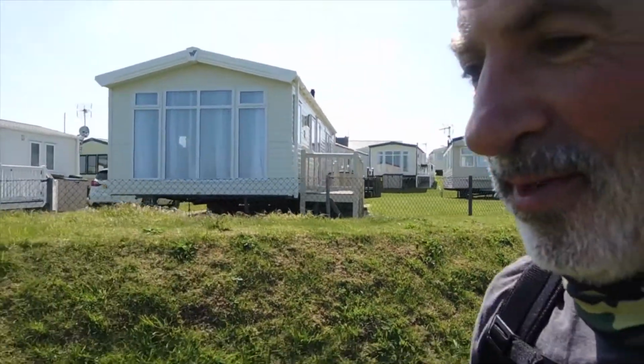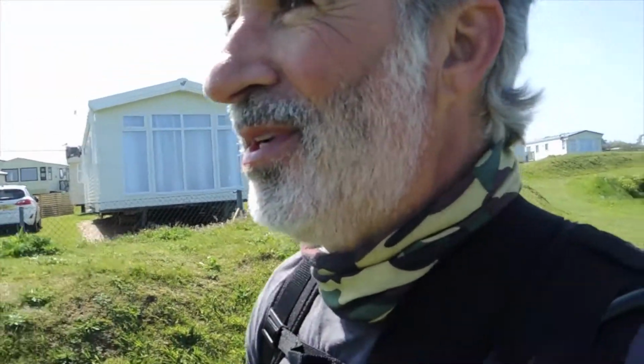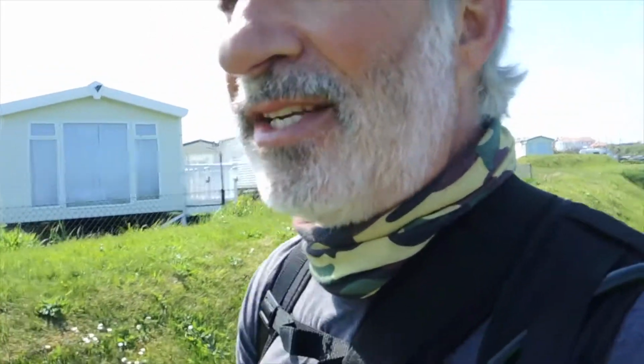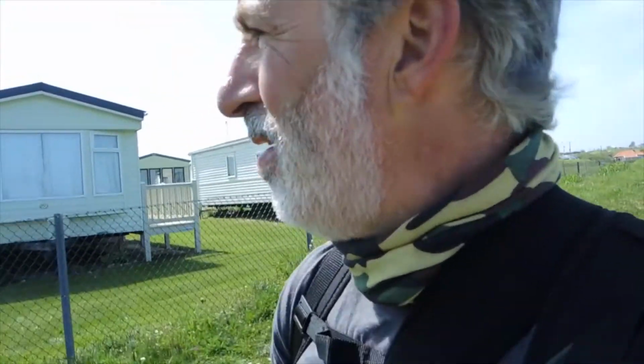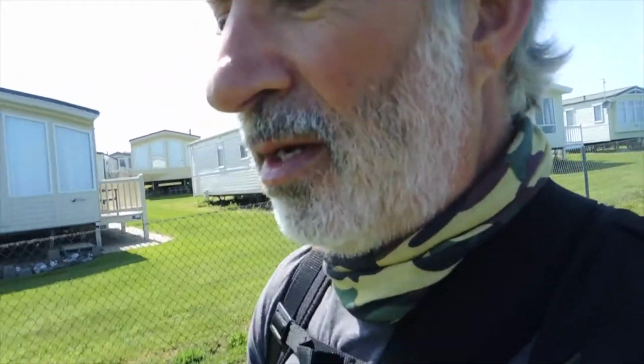Around the outskirts of the second caravan park, we come to near the end of our trip on this part of the Norfolk Coast Path. We're now going to ease down into Mundesley, apparently, where hopefully I'll catch the bus, the CH5 or the 5, back to Cromer. But a really, really nice part of the coast path.